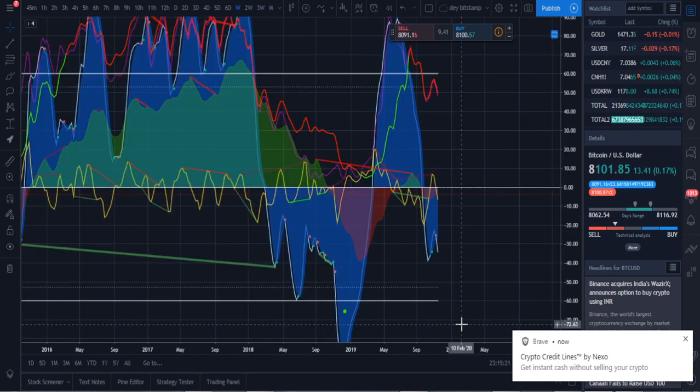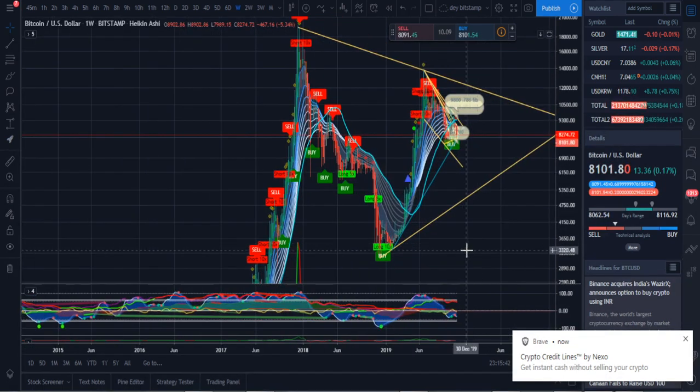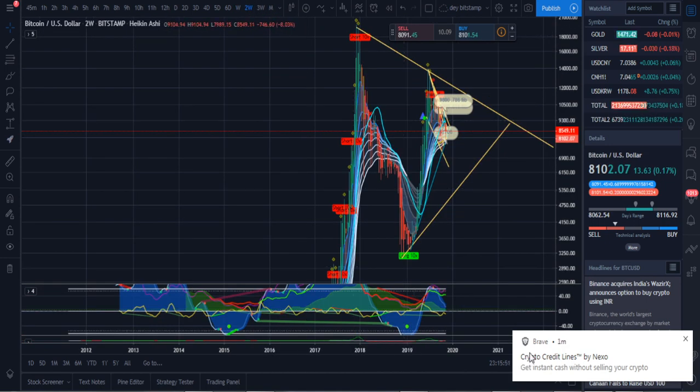And in the weekly, we had a little glimpse of green money flow and then red money flow. Now we're ready to go back into that green money flow again and probably swing high once again. But like I said, we really want to see that money flow get into the green on the weekly, and then we can go into the 2-week here.